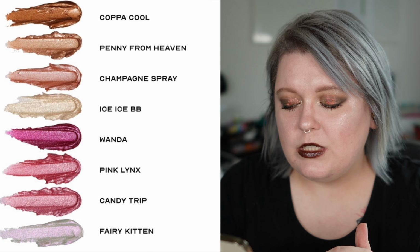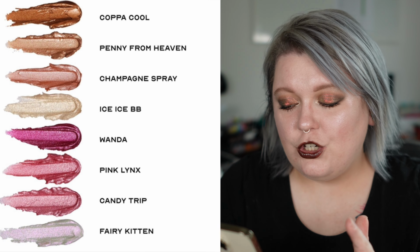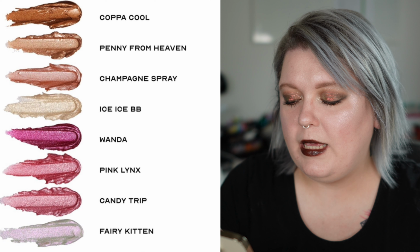I think that is also a liquid version too. And Fairy Kitten. To me, from the swatches that I've seen so far, I think Fairy Kitten, Ice Ice Baby, Candy Trip and maybe Champagne Spray can work as a highlight for me.